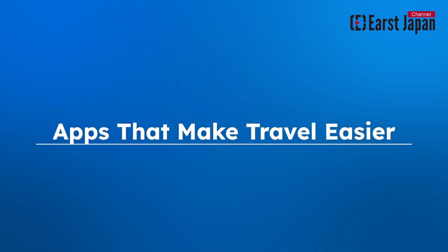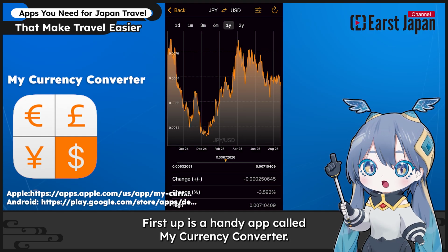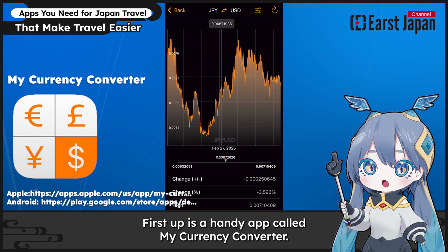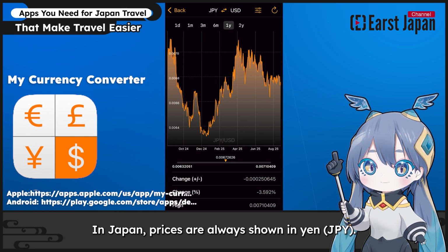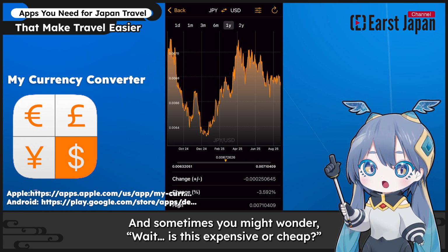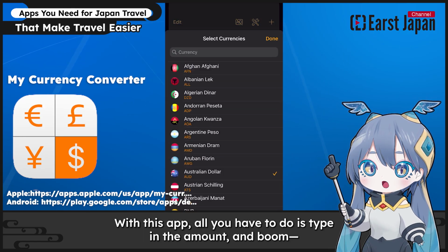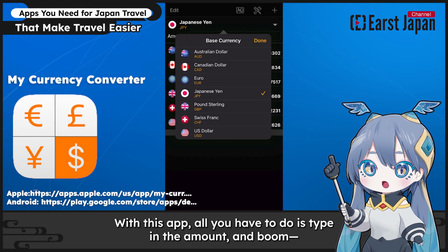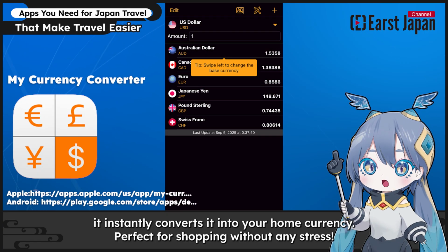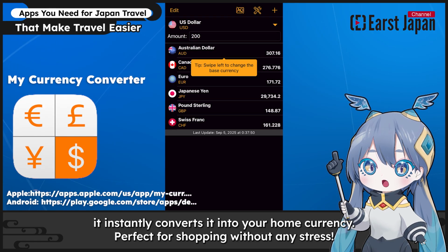Apps that make travel easier. My Currency Converter. First up is a handy app called My Currency Converter. In Japan, prices are always shown in yen, and sometimes you might wonder, wait, is this expensive or cheap? With this app, all you have to do is type in the amount, and boom, it instantly converts it into your home currency. Perfect for shopping without any stress.